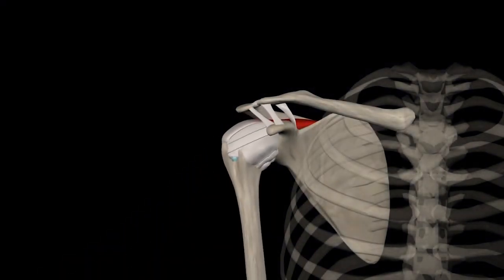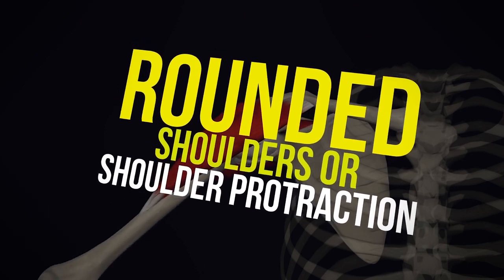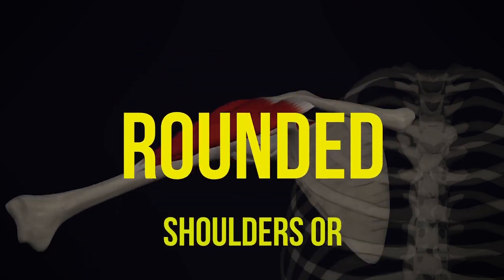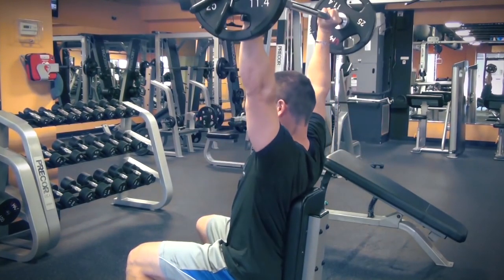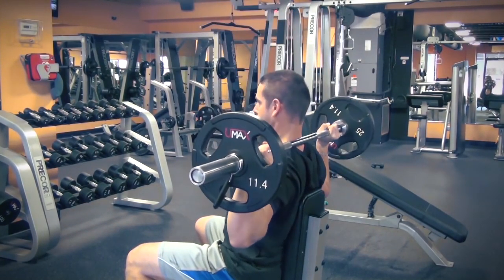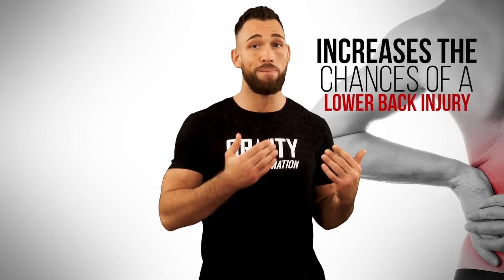Now, due to the fact that most people have poor shoulder mobility because they have rounded shoulders or shoulder protraction from sitting all day, problems with this exercise begin to multiply. Many people wind up curving their back out in an attempt to get the weight behind their head. They also push their head forward to help get the bar behind their neck. Doing this increases the chances of a lower back injury and an injury to the neck as well.